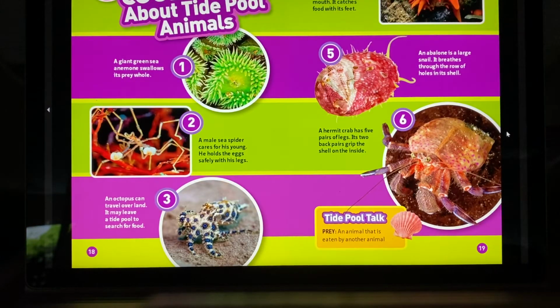6 cool facts about tide pool animals. Number 1, a giant green sea anemone swallows its prey whole. Number 2, a male sea spider cares for his young. He holds the eggs safely with his legs. Oh, look at that. Number 3, an octopus can travel over land and may leave a tide pool to search for food. Look at that. Octopus came out of the water.